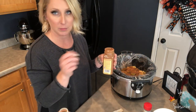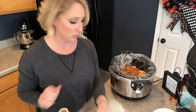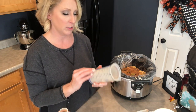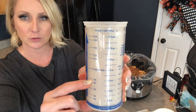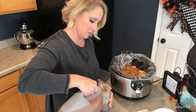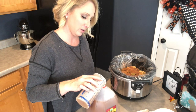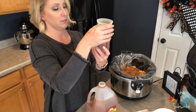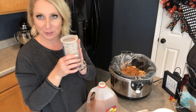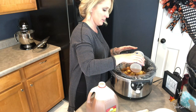And again, I am spreading it out over the apples just because apples get tacky when you put spices on them. And I don't want it to tack up when I put the apple cider in it. So now I'm going to take my Pampered Chef measuring cup, and I'm going to measure it up to 3/4 right here, and I'm just going to dump it in. Oops. I didn't spill it, so that's positive. Okay, so I've got 3/4 of a cup right here, and I'm just going to pour that in there.